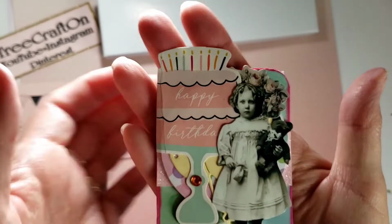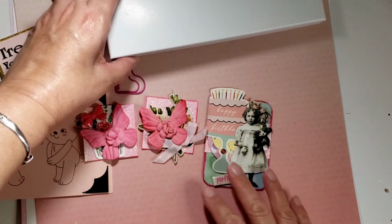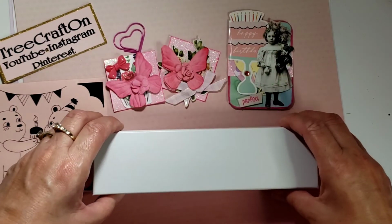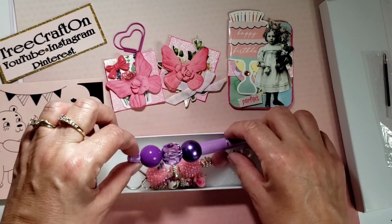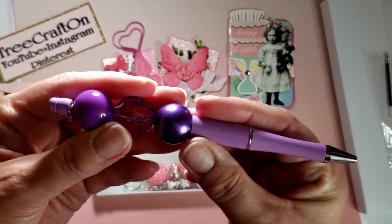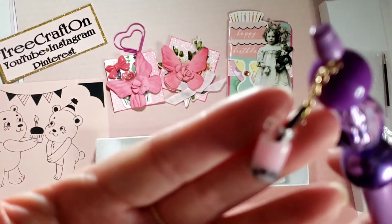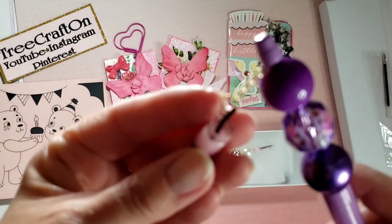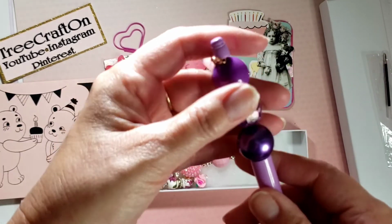So thank you so much. It's so pretty. Thank you, thank you, thank you. And then this little box. Oh, wow. This is my second pen. So cute. This has got glitter on it and purple beads. Look at that bobo tee. So cute. Thank you so much, Pam.